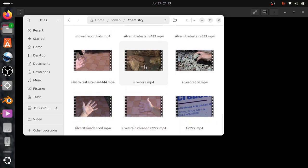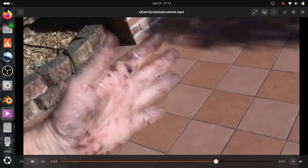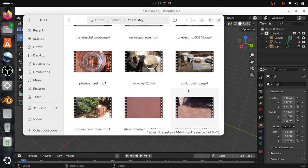This is funny. When I was refining the silver with some acid, I got some silver on my hands. I'll give you a little demo of this. Yeah, look at that. My hand's stained. That's silver nitrate did that. So, yeah. But you're watching a video within a video. That's some silver ore. It's pretty boring.